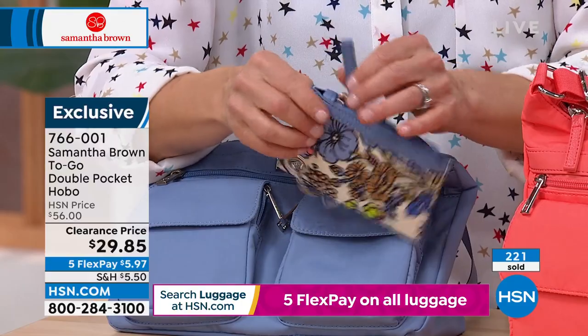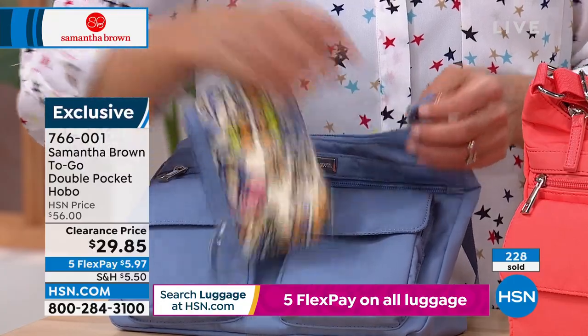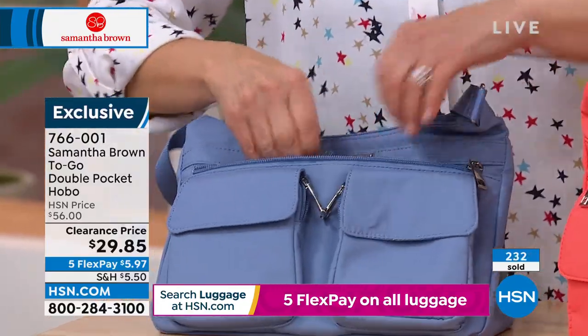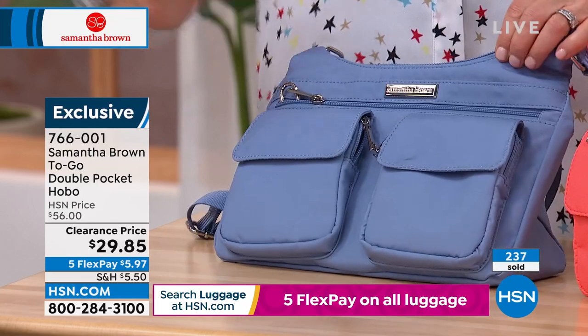So any of those little things that just need a little extra attention, you can put it in here. You can keep it hanging off the bag. That's no problem because it is very secure. Or you can put it into one of the pockets of the bag. I just like to have it hanging because, again, then I know where it is. Maybe I'll put it like that, zip it up, and there it is.